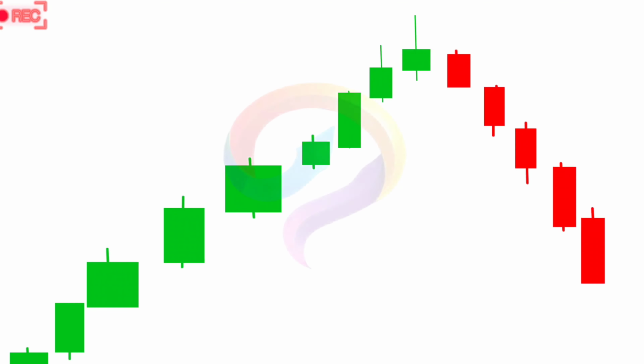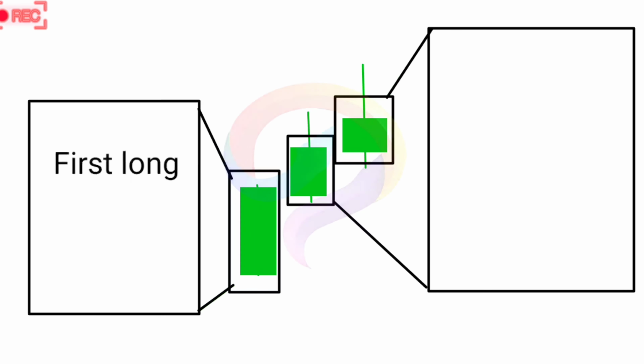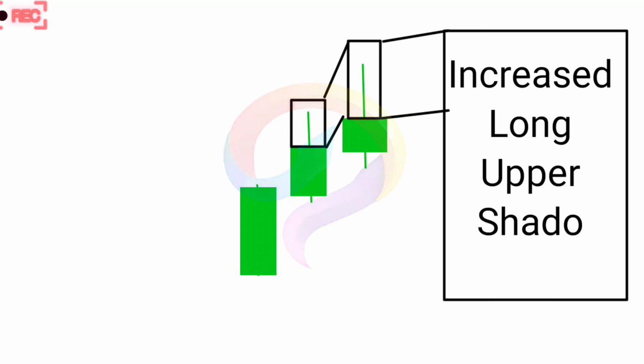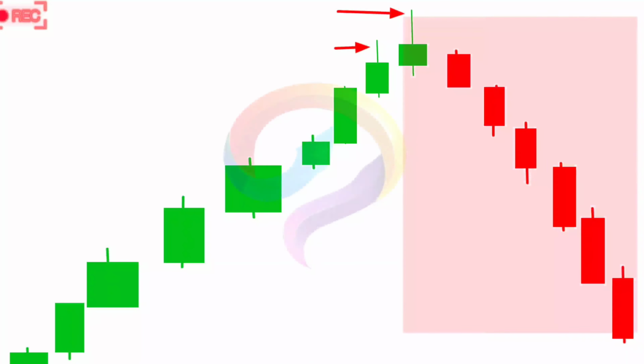The advance block is a bearish reversal pattern that signals a potential end to an uptrend. It consists of 3 consecutive bullish candlesticks, with each candlestick opening within the previous candlestick's body. However, the body of the second and third candlestick should be smaller than the previous candlestick, with increasingly longer upper shadows. The advance block pattern indicates that buyers are losing momentum, and the stock's upward trend is running out of steam. The long upper shadows show that sellers are stepping in to push the stock price down.